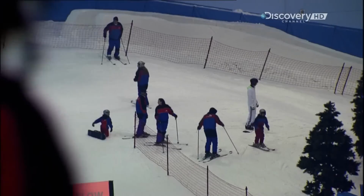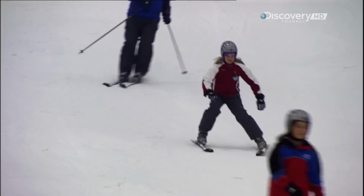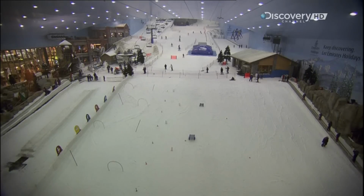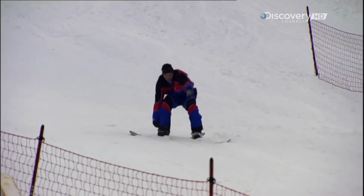With facilities like this, Dubai is bound to become a destination on the worldwide map of winter sports. But we might have a wait for the first homegrown champion.